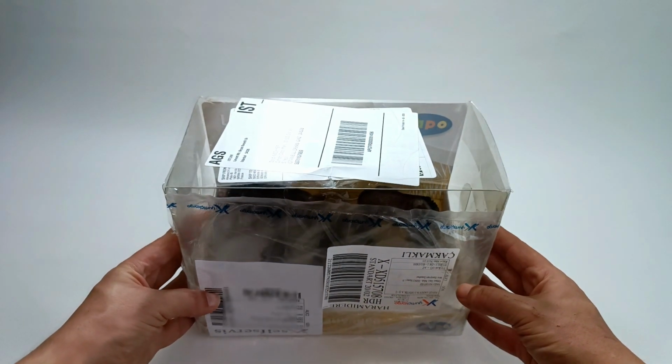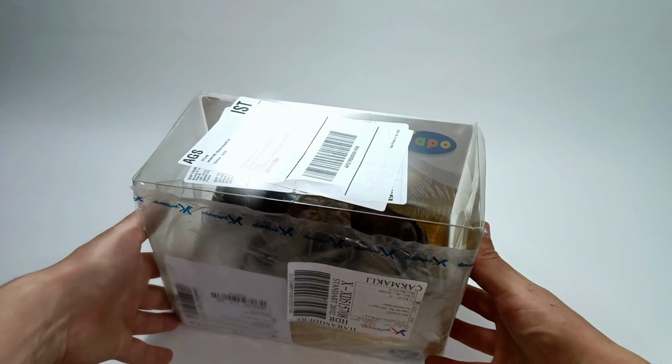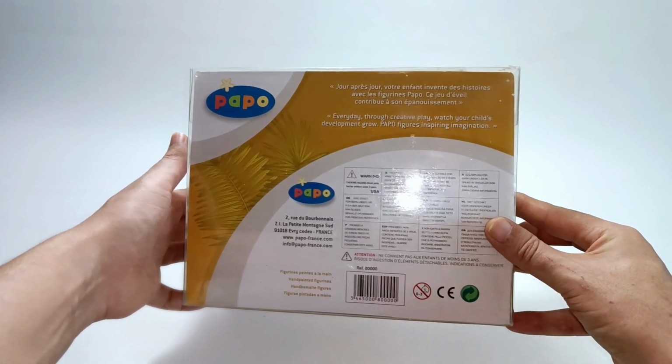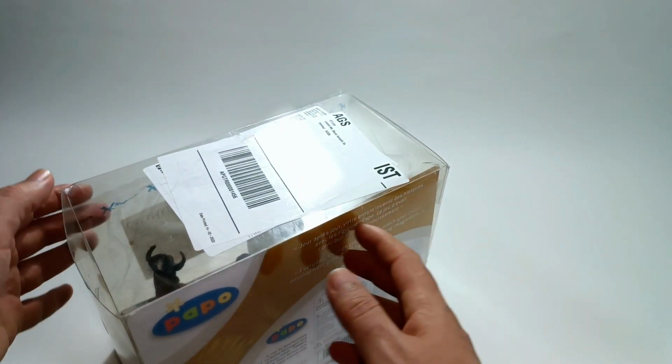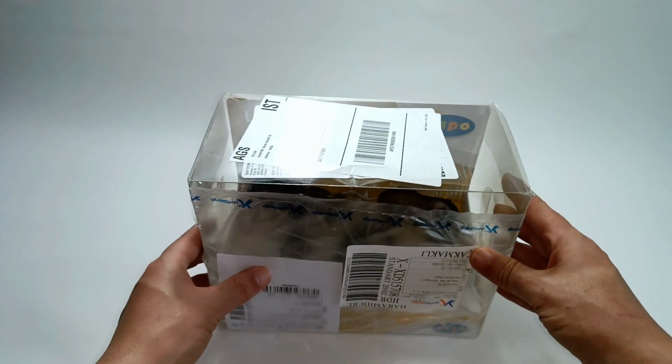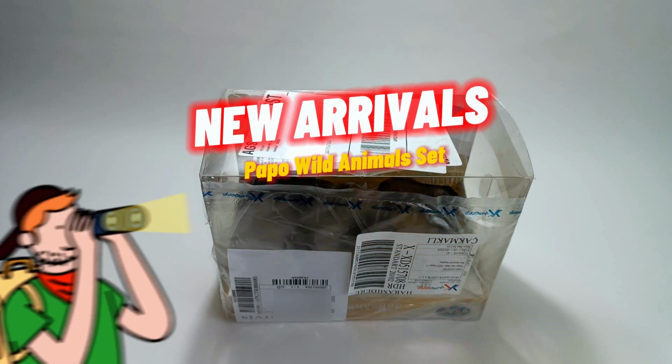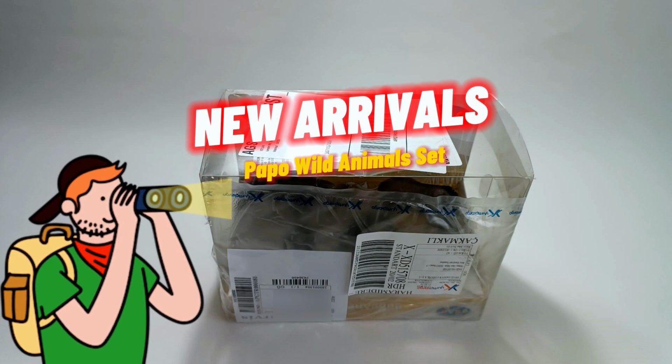I'm thrilled to introduce the latest items that have just joined my collection, courtesy of the rarest releases from Papo. So whether you're an avid collector or in search of a distinctive and educational toy, these figurines are bound to leave a lasting impression. The meticulous attention to detail and lifelike craftsmanship of each piece serve as a testament to their quality. Let's embark on this exploration together, my friends.